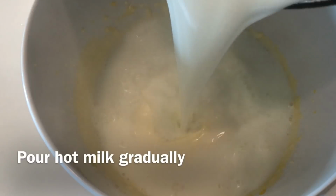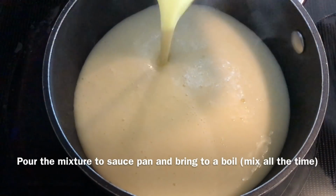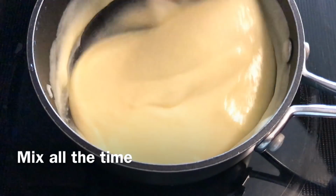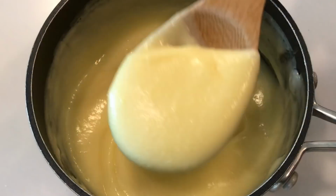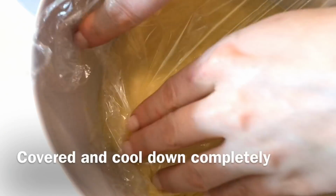Then pour the hot milk over the egg mixture. Bring to a boil. Your cream should thicken. Remove from the heat. Add butter. Whisk constantly. Then cover up and let it cool down.